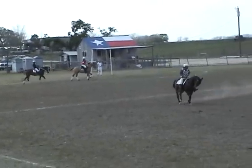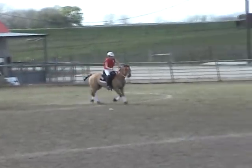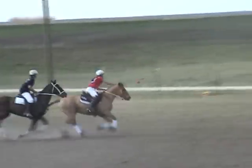And McKenzie's going to bring it out. Wants the orange ball instead of the white. Going to bring it out to 30. Derek's going to fall on her hip. She's going to take it, looking for her player downfield. Oh, falling a little bit. It's out to the right. It's down on the ground.